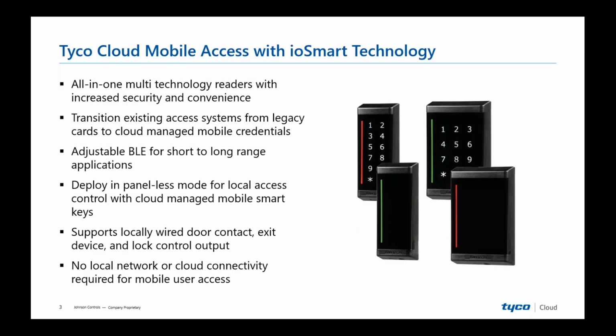All right. The whole premise of this product launch that started in April, we did a series of webinars over the last month. We're going to continue to do that. But the core of this release is using Kantech's brand ioSmart reader technology. This is not a brand new product. It is an existing product that's been out on the market for several years. But with the power of Tyco Cloud and some really great smart firmware development that we've done, we've been able to take the ioSmart reader and bring it into a completely new category.